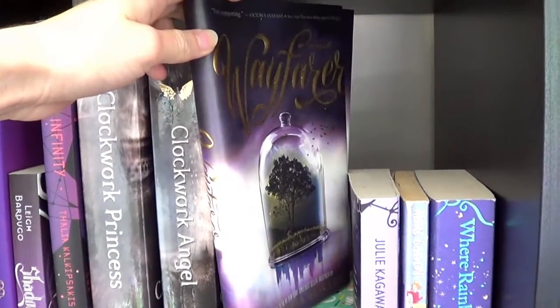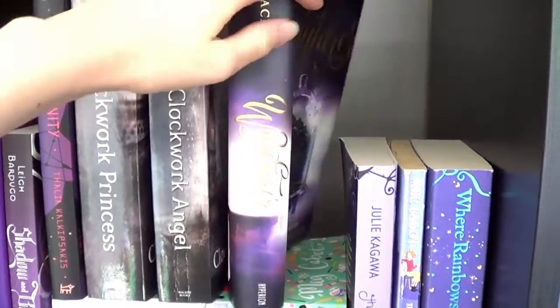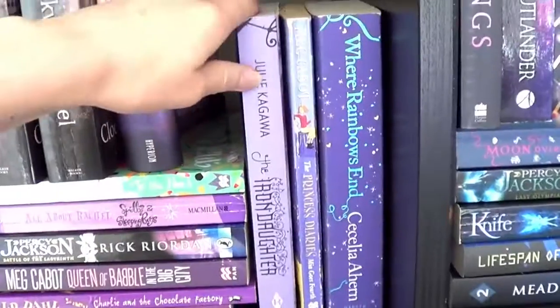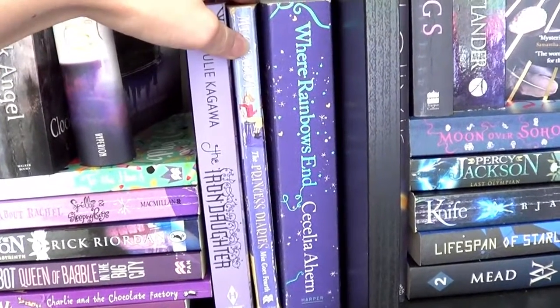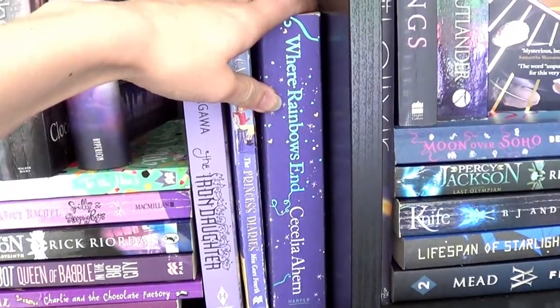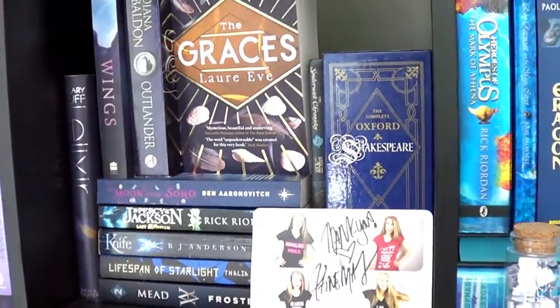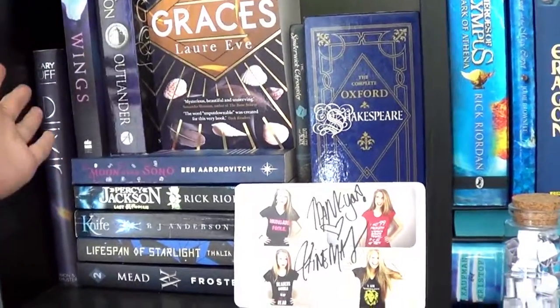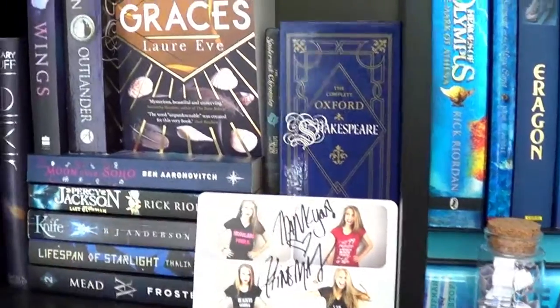Wayfarer by Alexandra Bracken. The book is currently on my bed. I'm still trying to get through it. The Iron Daughter by Julie Kagawa. The Princess Diaries Mia Goes Forth by Meg Cabot. Where Rainbows End by Cecilia Ahern. I like this shelf. I think it blends really nicely from the really dark purple to dark blue, except for this. I didn't know where to put it.